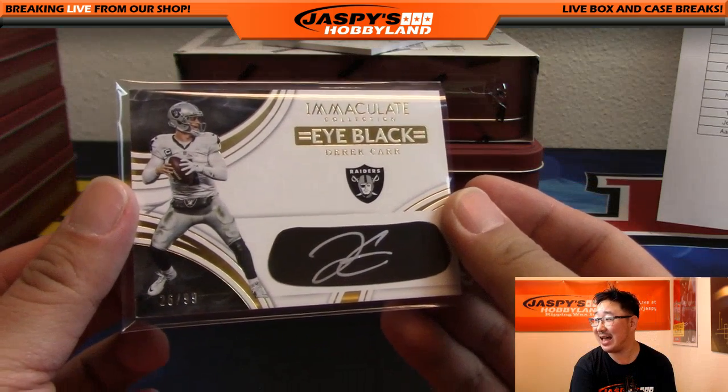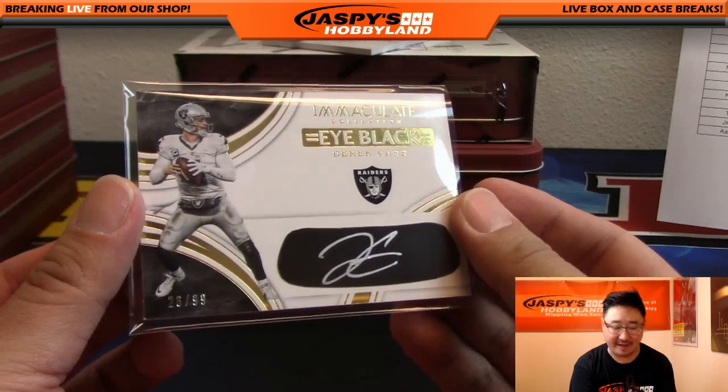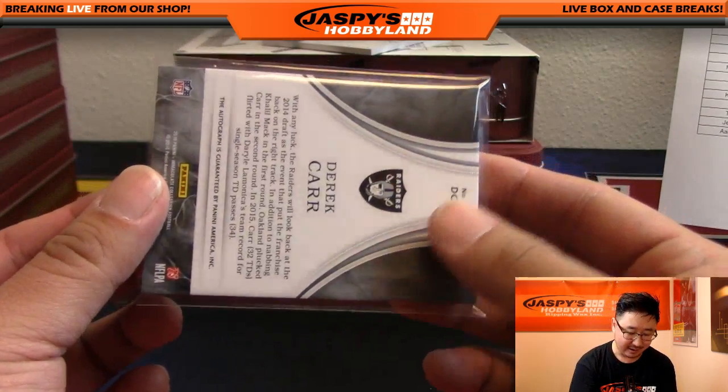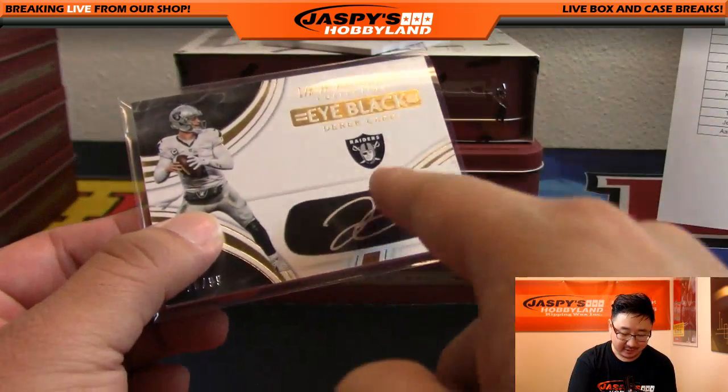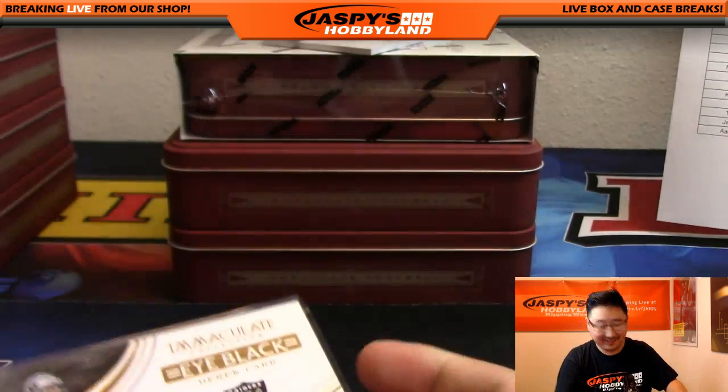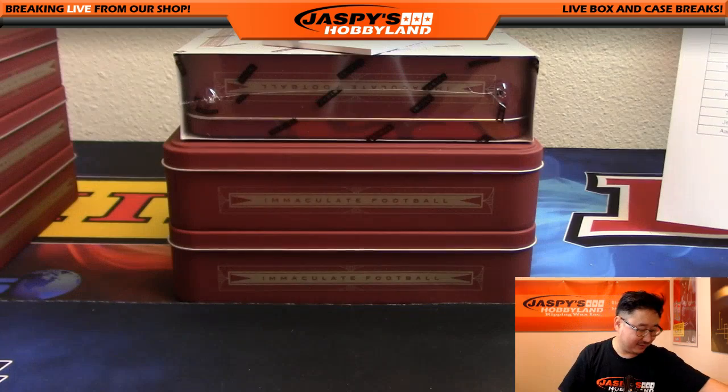26 out of 99, Derek Carr for Fast Frank and the Raiders. That was a late pickup. Nice. Eye black sticker for the guy who looks like he's wearing, like, eye black. Nick, you're wearing a Raiders shirt.